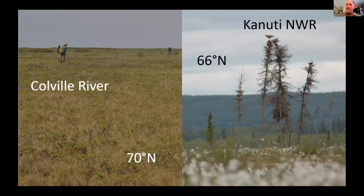We conducted this study at a couple of different sites. We studied them up on the North Slope of Alaska on the Colville River Delta, and also in a boreal site on Kanuti National Wildlife Refuge. So really different populations, hundreds of miles away.